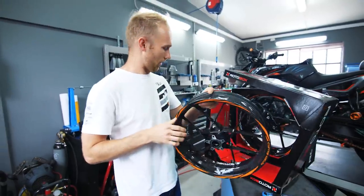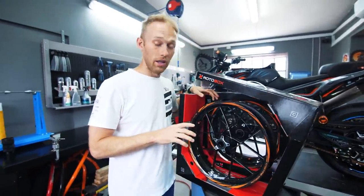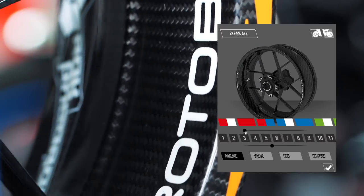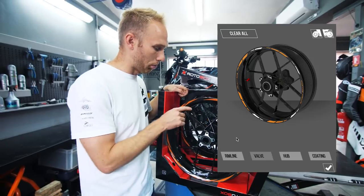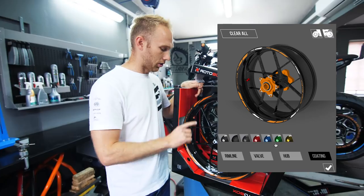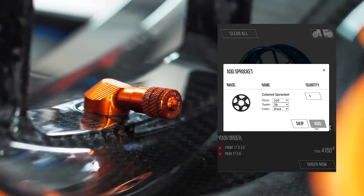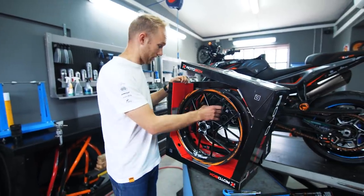Amazing. And what I saw on the Rotobox, they have a lot of possibilities to customize your own wheel. They have a nice system where you can customize the edge of the rim, the spokes. They have many different models of the carbon wheels. Those are the bullet ones, the brand new model. And you can also choose the colors of your hubs. You can choose the color of the valve, where you put the air for the tire. And yeah, there's many custom possibilities, so it's amazing.